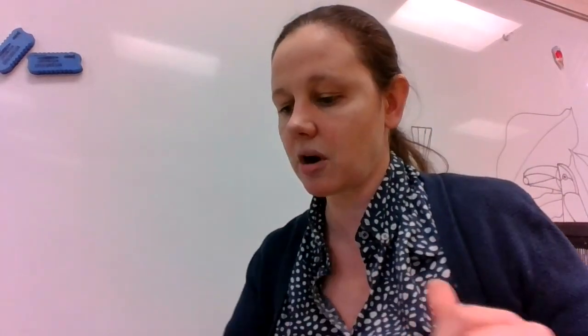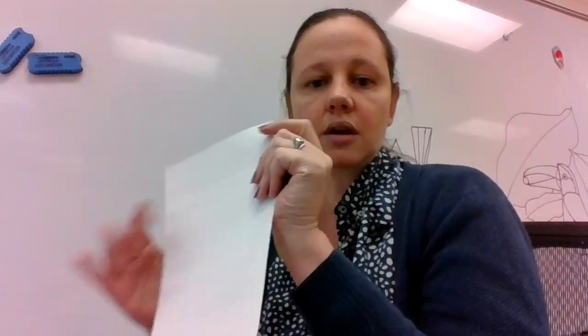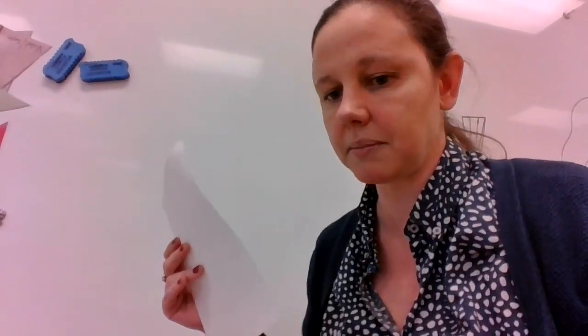Today I thought we would draw a polar bear. So if you get out a piece of paper and a pencil, that would be a good place to start. Okay, so I have my paper. Let me get my camera closer to the board so you can see it tacked up.